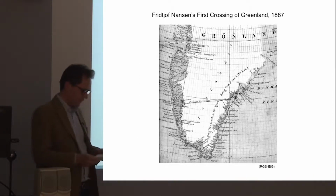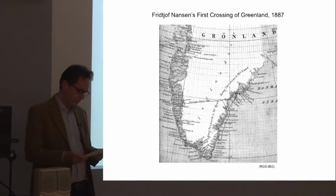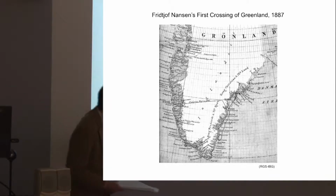The next chapter in the early surface exploration of ice sheets corresponded to the first expeditions to either cross Greenland's ice sheet in its entirety or to explore the Antarctic ice sheet. The first of these expeditions was the Norwegian Fridtjof Nansen's 1887 Greenland expedition, in which he and 5 companions took 41 days to cross the ice sheet from east to west. Here you see his traverse.